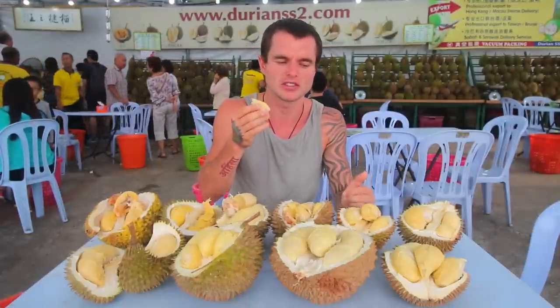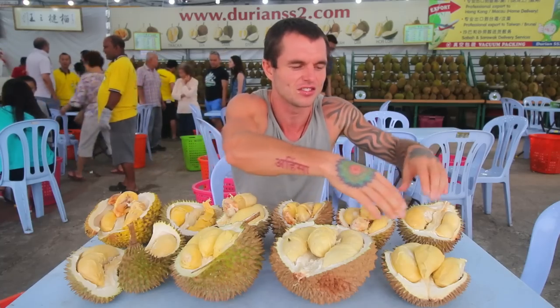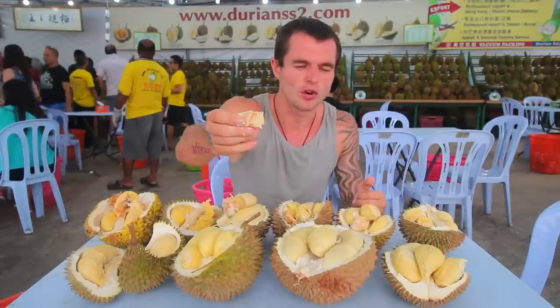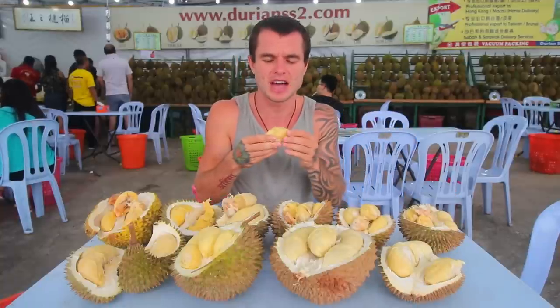Yeah, that's definitely more bitter. And it tastes way different to the others, but I can't describe to you what the taste is. It's a taste of its own. I couldn't compare it to anything else that I've had before. This one is like some sort of sweet pudding. Very butterscotchy. Man, these are some of the best that I've ever had in Malaysia.